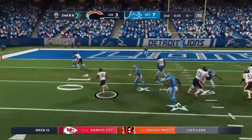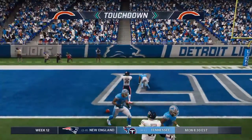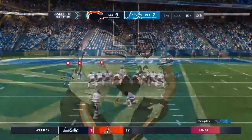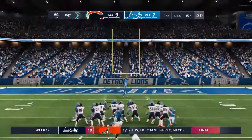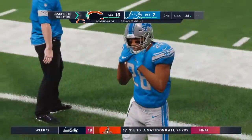On second down now, it's Graham. And he is in. Touchdown, Chicago. A great play there. With a lucky number 13 touchdowns now on the year. And the Bears have taken the lead. That almost looked too easy, and I think thanks goes to the offensive line for making it look easy.